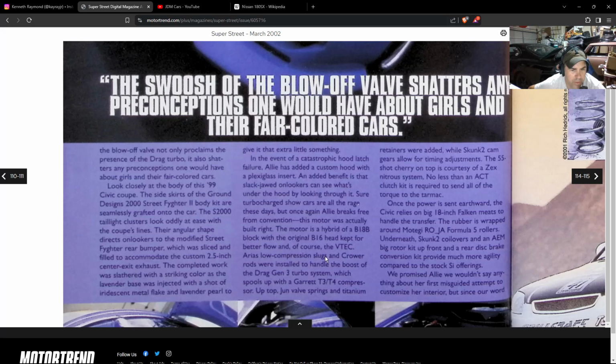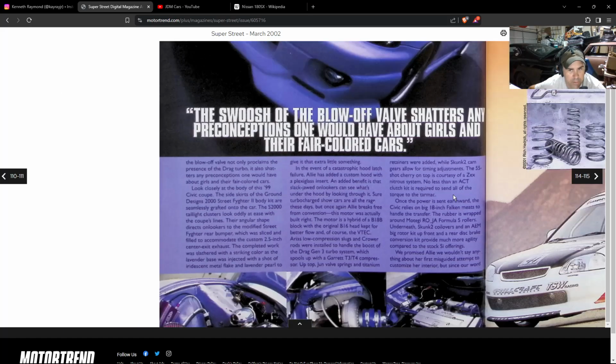Arias low compression slugs and Crower rods were installed to handle the boost of the Drag Gen 3 turbo system, which spools up with a Garrett T3 T4 compressor. Valve springs and titanium retainers were added, while Skunk 2 cam gears allow for timing adjustments. The 55-shot cherry on top is courtesy of a Zex nitrous system. No less than an ACT clutch kit is required to send all the torque to the tarmac.